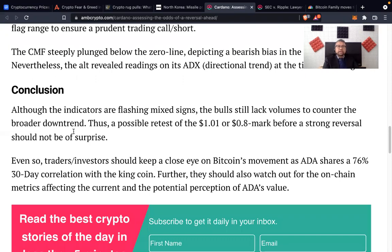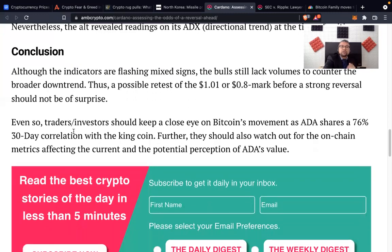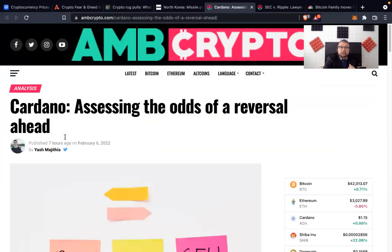Conclusion: although the indicators are flashing mixed signs, the bulls still lack volumes to counter the broader downtrend. Thus, a possible retest of the $1 or 80-cent mark before a strong reversal should not be a surprise. Even so, traders and investors should keep a close eye on Bitcoin's movement as ADA shares a 76% 30-day correlation with the King coin. Further, they should also watch out for the on-chain metrics affecting the current and potential perception of ADA's value. So there you guys have it.